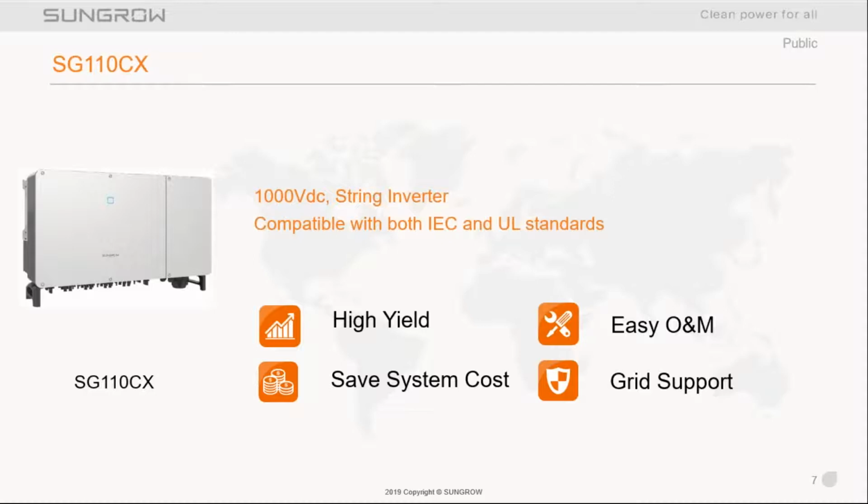Now coming to the 110CX, this is a 1000 volt DC system which is compatible with IEC and UL standards. You can use it in America, in Asia Pacific, and in the Europe market; both standards are there. The key points you need to consider with this 110CX as a C&I solution are that you will get a high yield. It will save your BOS cost, it is easy for the owner, and it has all the grid support functions which are required by most DISCOMs or grid operators.